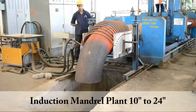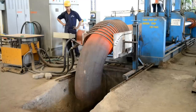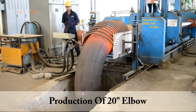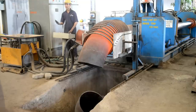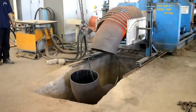We have installed 2 induction mandrel plants for manufacturing bends and elbows separately. One smaller mandrel plant manufactures 1/2 inch to 8 inch and another bigger mandrel plant manufactures 10 inch to 24 inch. Now we are showing production of a 20 inch seamless schedule 40 elbow in the big induction mandrel plant, which is produced by hot forming in 10 to 15 minutes with computerized electric panel control.